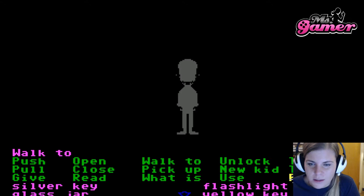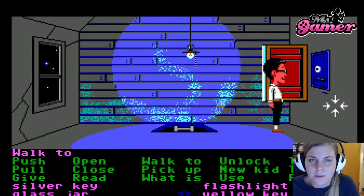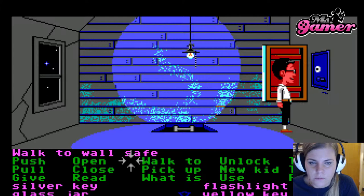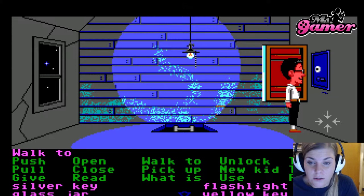Let's turn on the light. So we're up in the attic. And why do you keep a poster up here? Unless it's something hidden behind it. There's a wall safe. And there's some tiny, tiny numbers. I'm gonna read those. And they are too tiny to read.